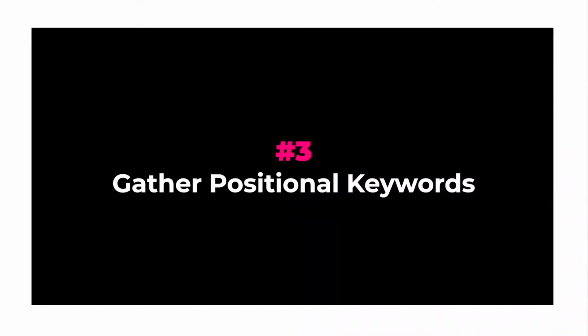Step number 3, gather positional keywords. So once you've defined that position that you want to own in the mind of your audience, then think of all the related words to do with that position. Think of all the associated words, all of the synonyms that could be related to that position, and gather all of those up. If you can name your brand forged from the words that define the position that you're trying to own, well, that is the basis for a really strong name.